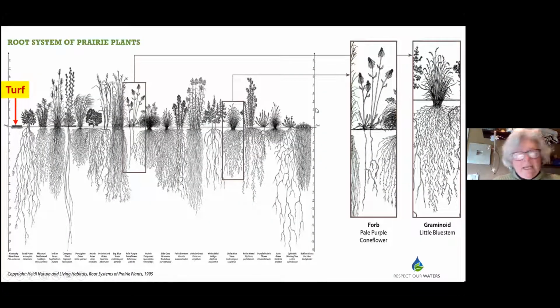The reason that we love native plants is because of their root systems. Their root systems are robust and they are extensive. Even if you look towards the middle of your screen, a little bit to the right, you'll see a little grass called June grass. It's rather a diminutive native grass, and it looks like its root systems are pretty short. But when you compare that with the average root system of turf grass, which is on your far left, even this diminutive native grass that we have has amazing root systems.